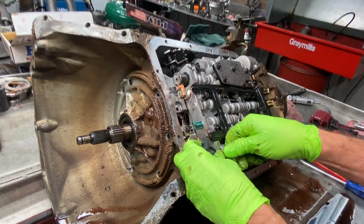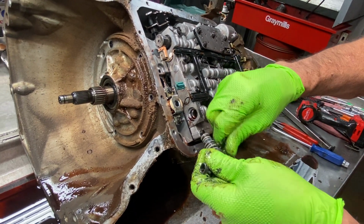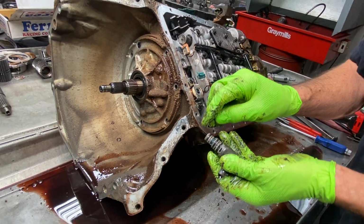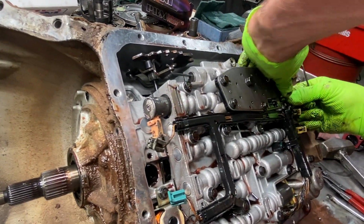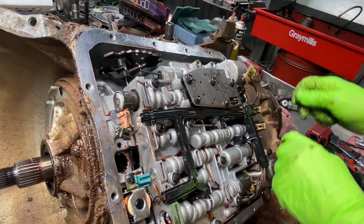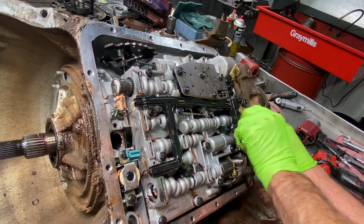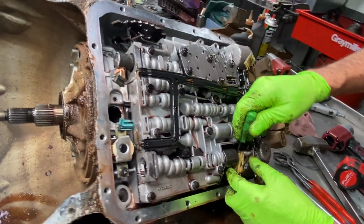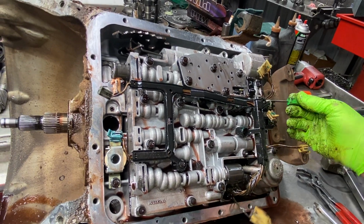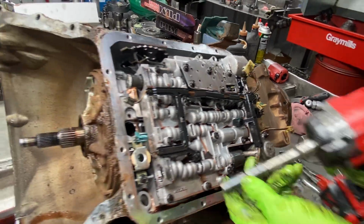We have our PWM solenoid here. You always change your oil rings on these if you reuse your solenoids. They're in your overhaul kit. We have our 3-2 downshift solenoid. Oh, all these solenoids have got to be replaced. There's so much metal in this thing that nothing will work properly when it comes to electronics. We have the early model of pressure control solenoid here. We have our shift solenoids, and we have our lockup solenoid.